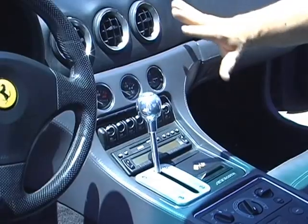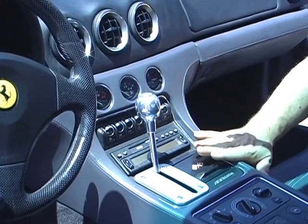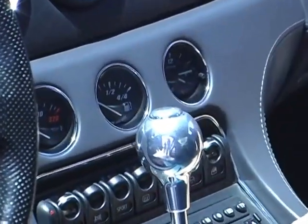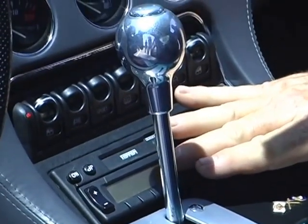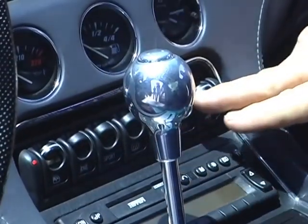Take a look at the coach work on the center console. It's absolutely stunning, and user-friendly. This is the easiest car to operate in the world. This here is a solid billet shifter for the automatic. This is an aluminum plate. It's very easy to identify what gear you're in. The radio's right here, user-friendly, at your fingertips. Every single knob you need to use on this car is all along this whole row.